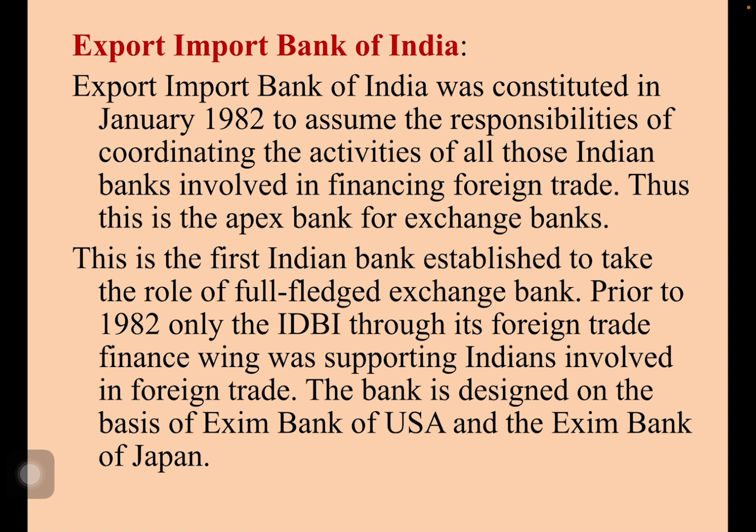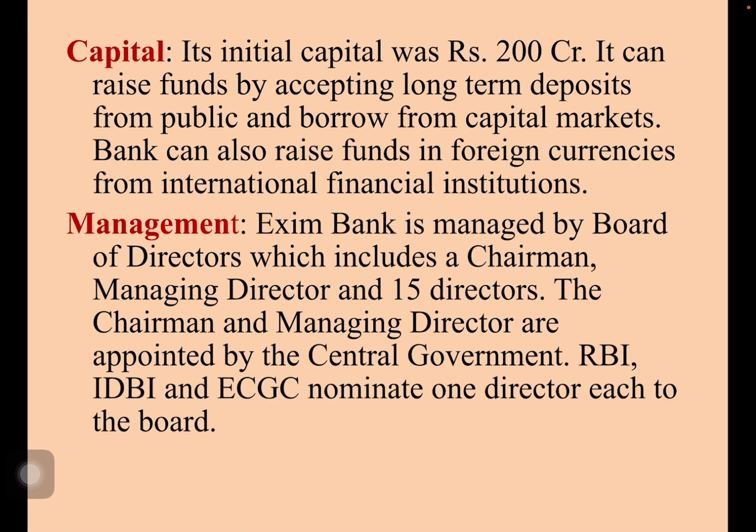Prior to 1982, only IDBI through its foreign trade finance wing was supporting Indians involved in foreign trade. The bank was designed on the basis of Exim Bank of USA and Exim Bank of Japan. Its initial capital was 200 crores, later it was extended to 1000 crores, again it was extended. And it was contributed by the Government of India and other members. It can raise funds by accepting long-term deposits, borrow from capital market, raise funds from international institutions and international markets.